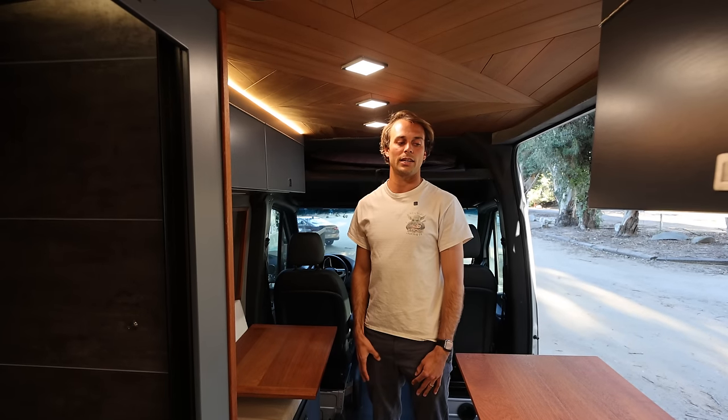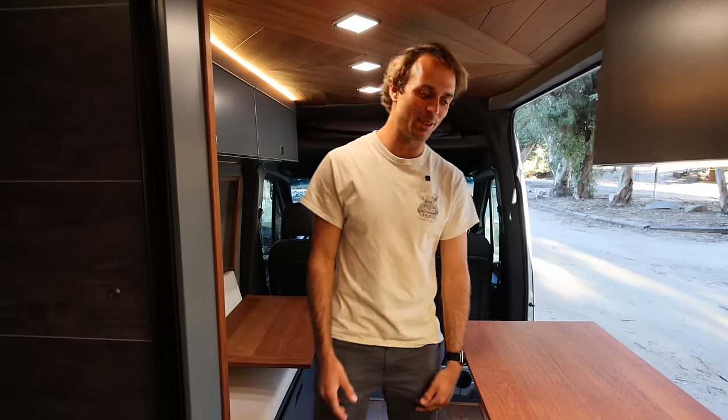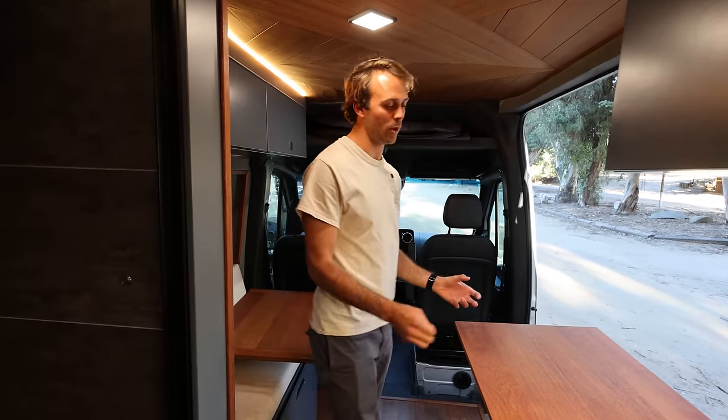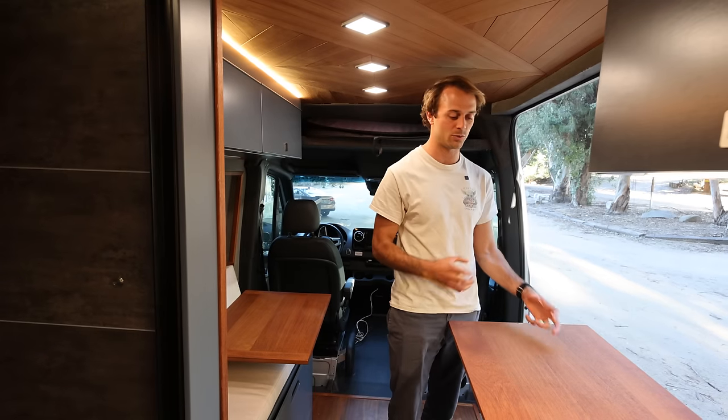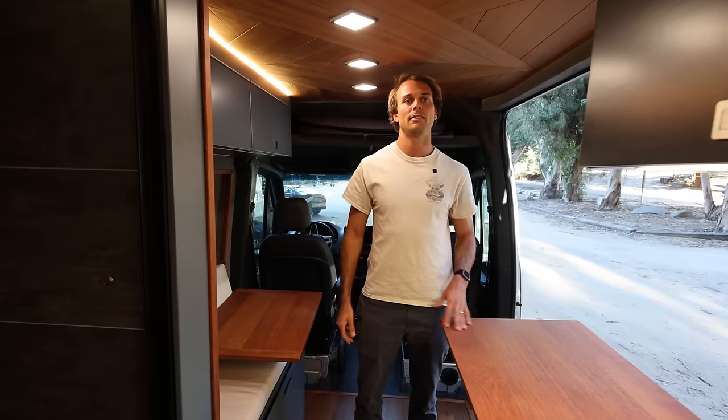Teak isn't cheap because it's the best. It lasts forever, and it's super waterproof, and it looks sexy. We wanted to really highlight this red hue in the van and contrast the red to this gray blue.